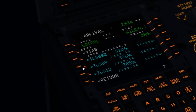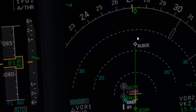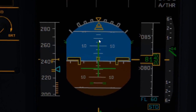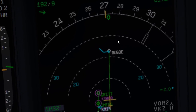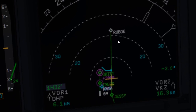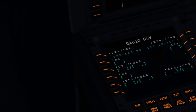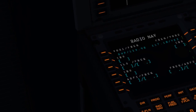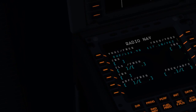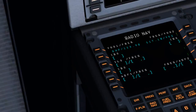American 815 heavy, turn right heading 360. Right 360, American 815. Approach, American 209 with you, descending through 9,000, heading 270. American 209, Miami approach, roger. American 400, trying to maintain 3,000. 3,000, American 400.